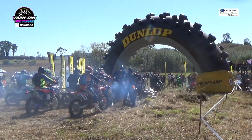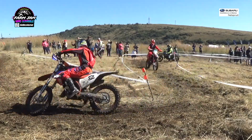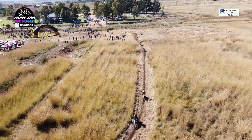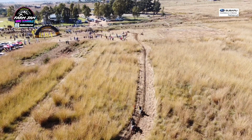Absolute carnage off the novice gates, as we always expect as well. It was a very, very tight and technical whole shot queue before the riders went out into the fields and started to stretch their legs. And out in the fields is where they found what? It's where they found the mud.